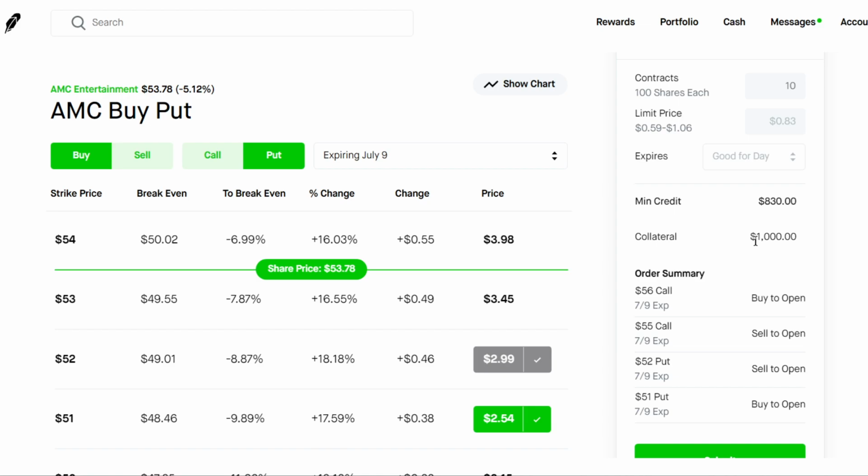Now, of course, you can always adjust these strike prices a little bit, but this one seems pretty good. It's remaining between $52 and $55. So as long as AMC stays between that price range, you will make your full profit by expiration. Now, please be careful with this if you are new to options. I only recommend this strategy if you have been trading options for a while and understand how they work.